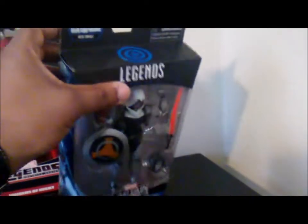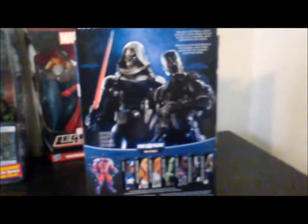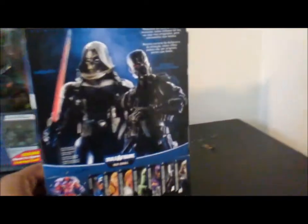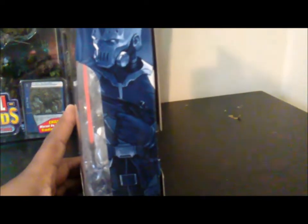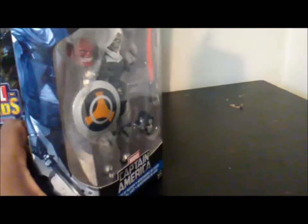Let's take a closer look at Taskmaster. Sorry, a little tongue-tied today. I think I dig this Taskmaster because that's Scourge. I don't know why he's on the box, which is weird. Okay, there's Tasky right there.